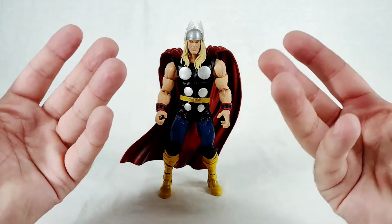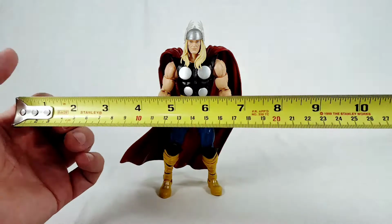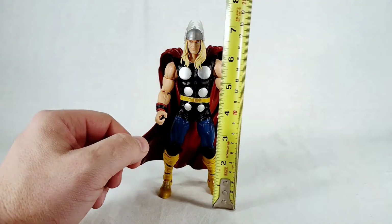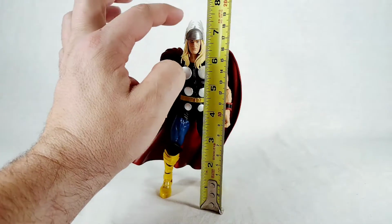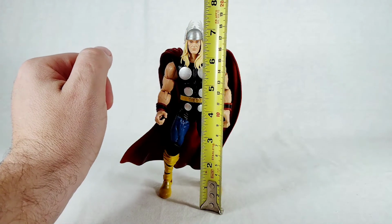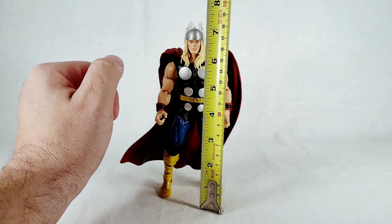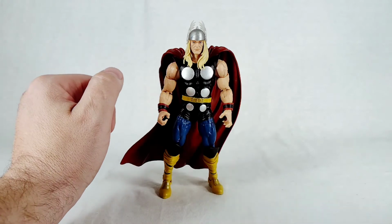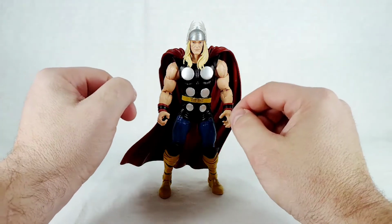This speaks to me so much. It's just beautiful. So before I go on any further, let's put the tape measure to him. We'll see how tall he is, and we see that to the top of his helmet, to the top spike of his helmet right there, he is 7 1/4 inches tall, almost 7.5 inches tall to the top of the feathers. So that is pretty impressive right there.